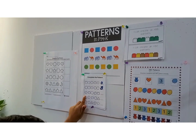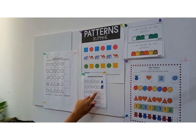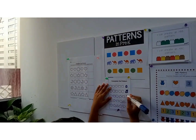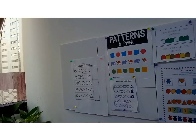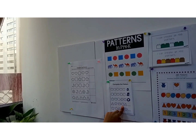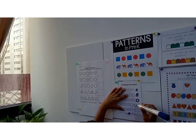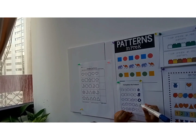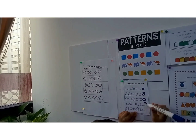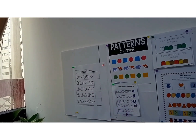Next, this is star, square, star, circle, star, square, what's next? Yes, circle. You know, next, triangle, star, triangle, star, circle, triangle. You know what's next? Yes. Triangle, then star, then square. Yeah, you are correct. The answer is star.